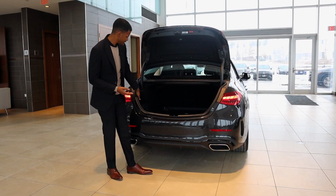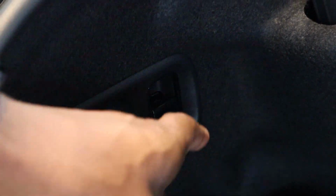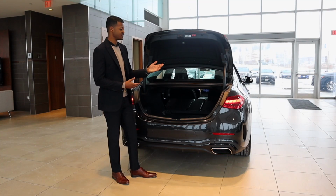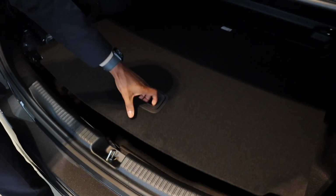Inside, tons of space in here. You've got the seat controls on both sides, so there's a little switch where if you pull on it, it'll flip them down, and that's shared with the GLC 300, so the SUV version of the C300 has that same thing. Underneath here, a little extra space.